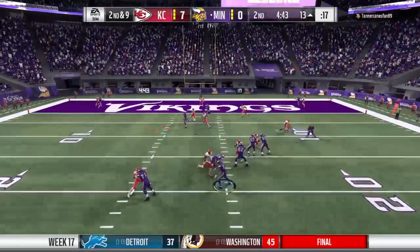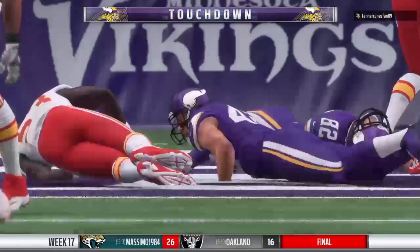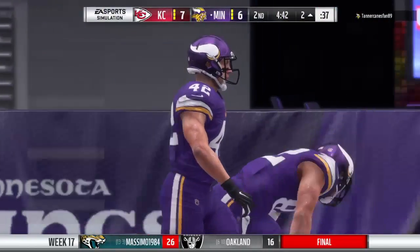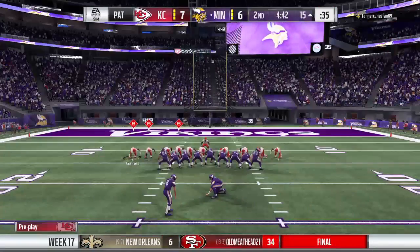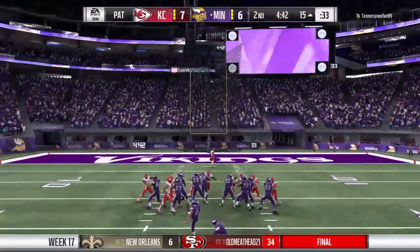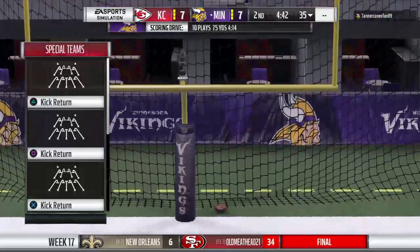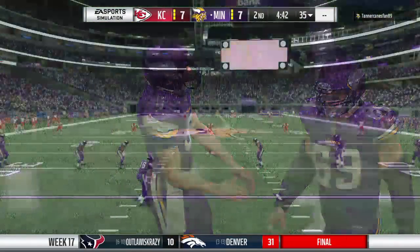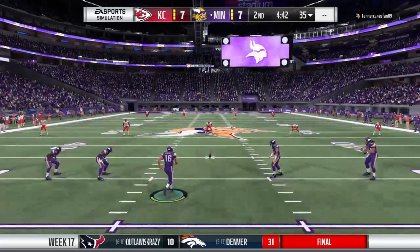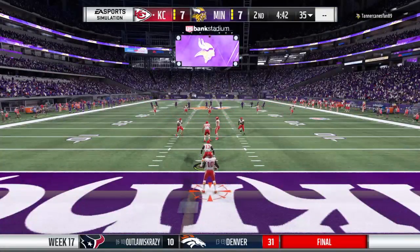Bridgewater to throw it. That is caught at the 7-yard line. And he will score. Touchdown, Vikings. Patrick DeMarco, his first touchdown on the year. And the Vikings are an extra point away from tying this thing up. And it's up and good. So a tie ball game here as the kick's away.